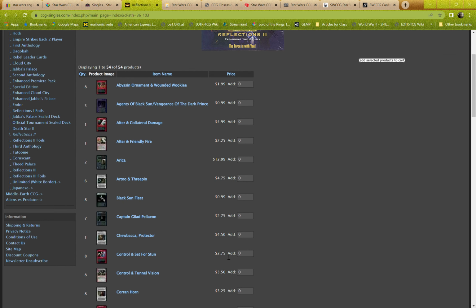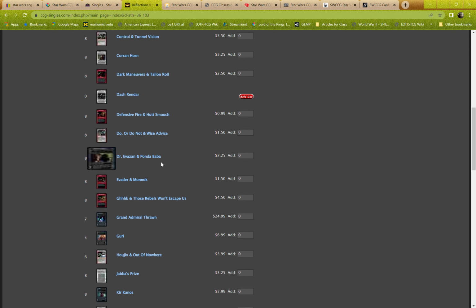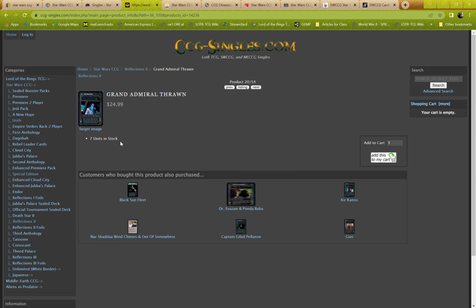Most of the rares are a couple bucks, $275 for control and set for stun. It's okay deal. Chewbacca, Protector, $450. So a lot of the stuff is like not too expensive. Grand Admiral Thrawn for $25. That's actually fine. 7 in stock.